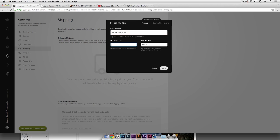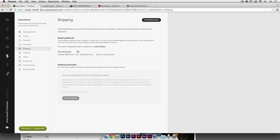Per order fee, let's say $20, and per additional items, $20. So if somebody takes two photos, boom. Okay, so we have your store is prepared to sell to customers in the United States.